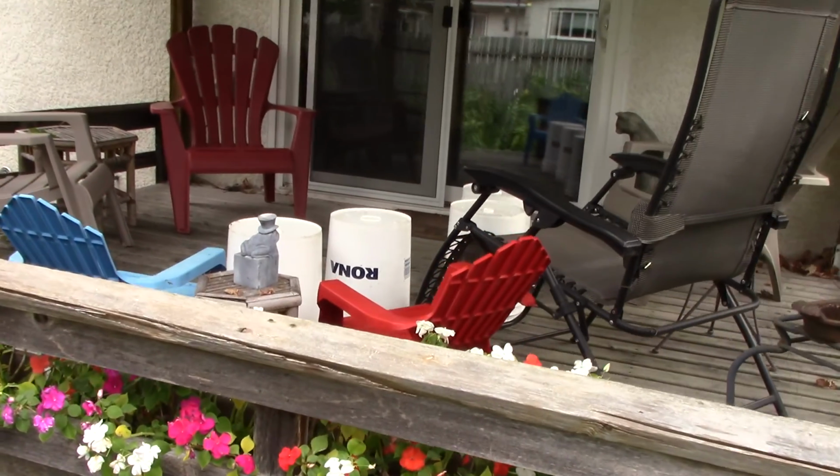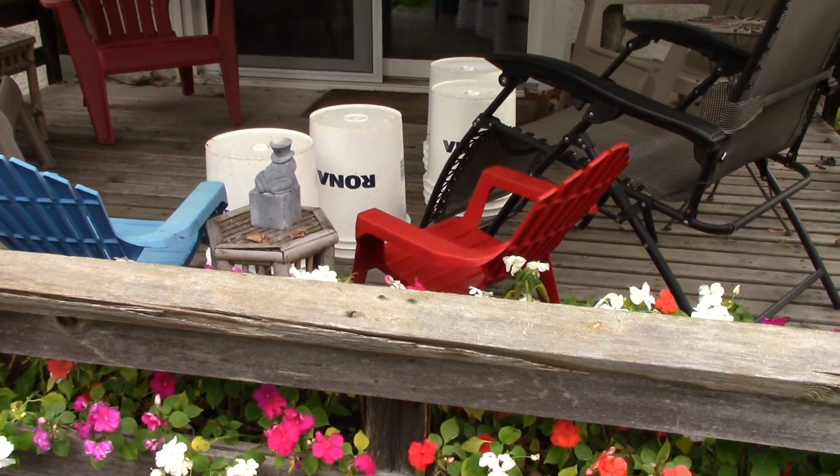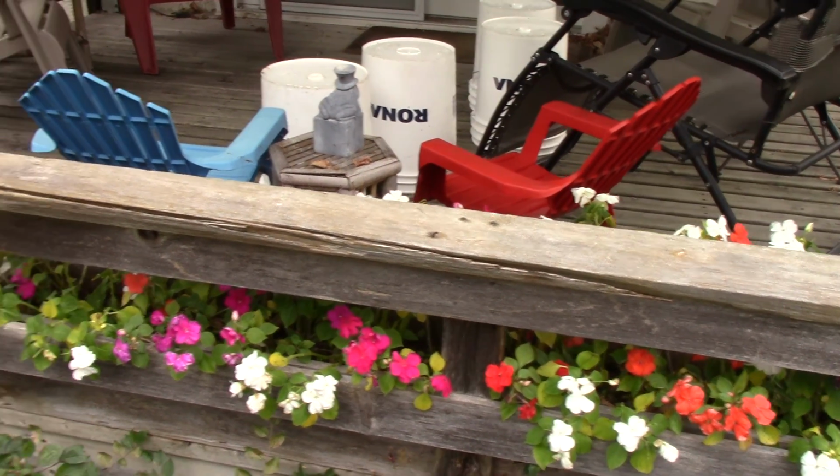Here's all my pails, and my plan had been to do grapes today, but I'm looking at my schedule. I can wait another week or so.